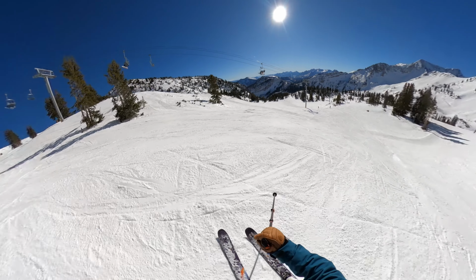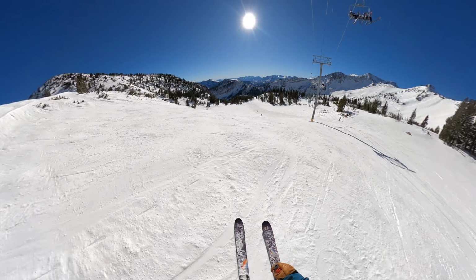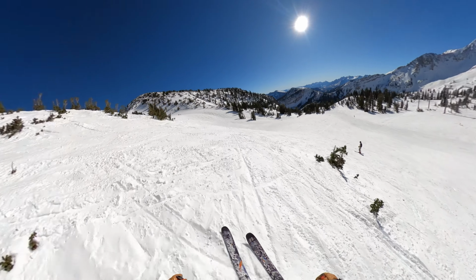You'll find some baked snow for sure. I mean, we were skiing slush, we were skiing crunchy snow, we were skiing chalky snow. All of the above at Mineral Basin and at Snowbird in general. That's just how it works at these big mountains. But yeah, Mineral Basin sees a lot of traffic, but fantastic terrain. On a Bluebird day, you really can't beat it.